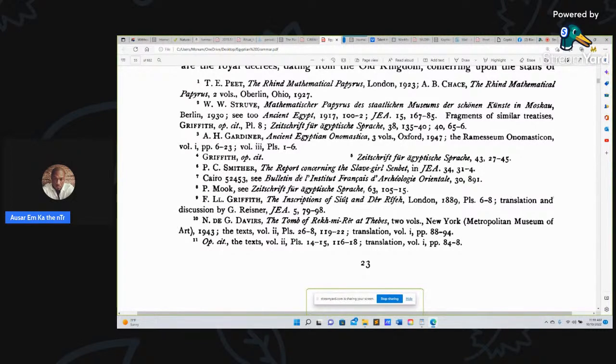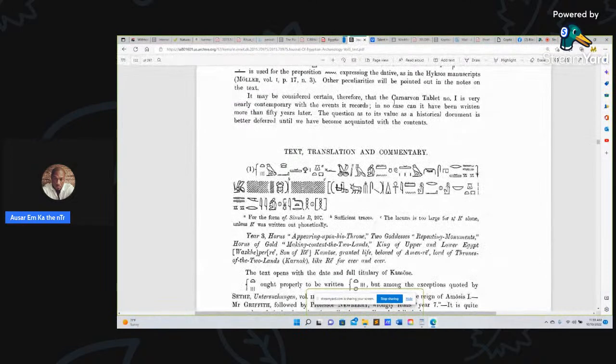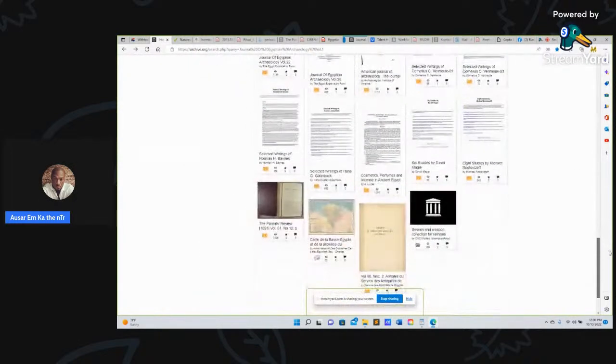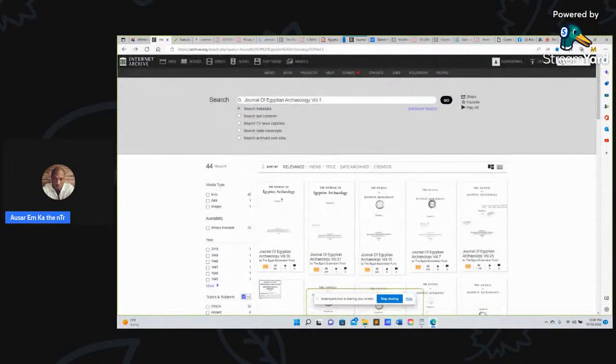Smither, Report Concerning the Slave Girl, Sinbet was her name. You can find that in the JEA. What's that? Journal of Egyptian Archaeology. Y'all remember what that looks like, right? Here go one of them right here. Where's the other one? There they go. The JEA. Find a lot of them right here. Right there. In case you don't have it.